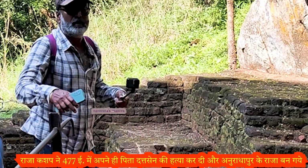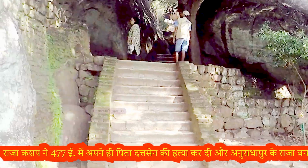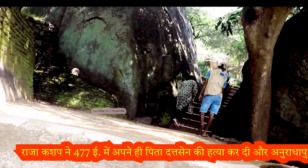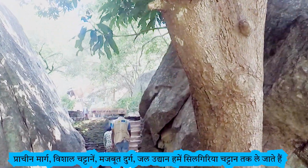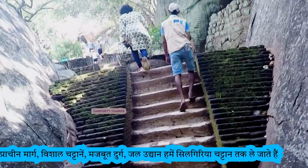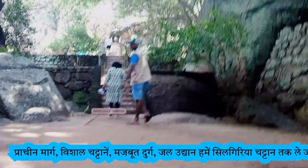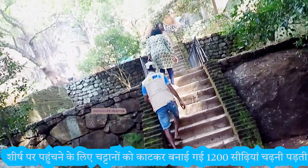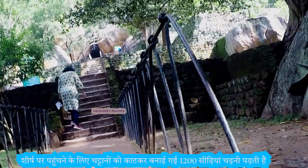It is from the archaeological evidence and history of Sri Lanka. It is believed that King Kashyapa came to power after killing his father, King Dattusena, in 477 CE. But his brother Moghlana escaped to India. Fearing attack from Moghlana, Kashyapa shifted his capital from Anuradhapura to Sigiriya and went on to construct the citadel and the surrounding city of the Sigiriya. Moghlana returned to Sri Lanka in 495 CE. Kashyapa was killed in a battle and his brother Moghlana became king of Anuradhapura.